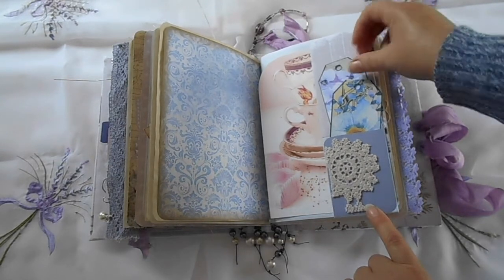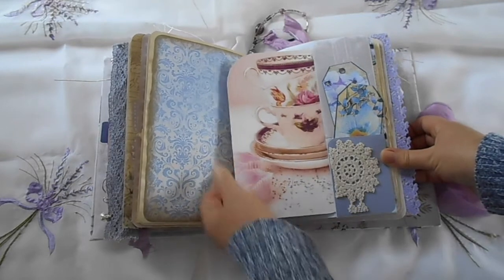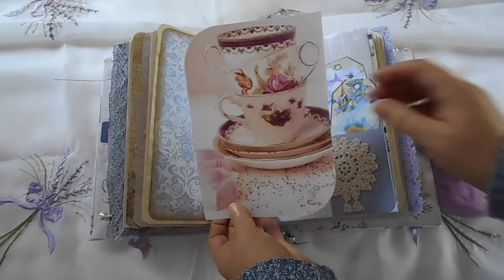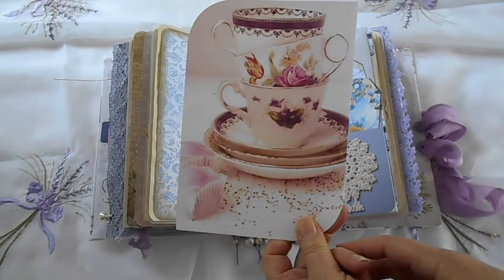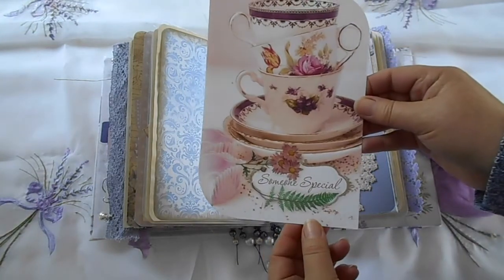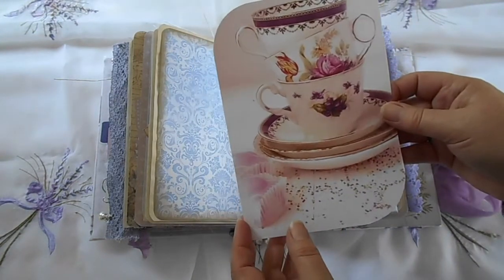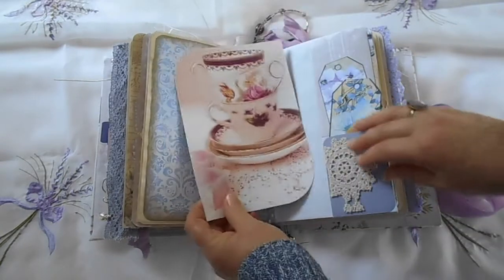And because Greta was a collector of beautiful cups and saucers, I found this lovely picture of some cups and saucers and some cupcakes, which looks absolutely cute, and it's on the back as well as the front, so I thought she might like to put some photos or something, use it for a photo mat.